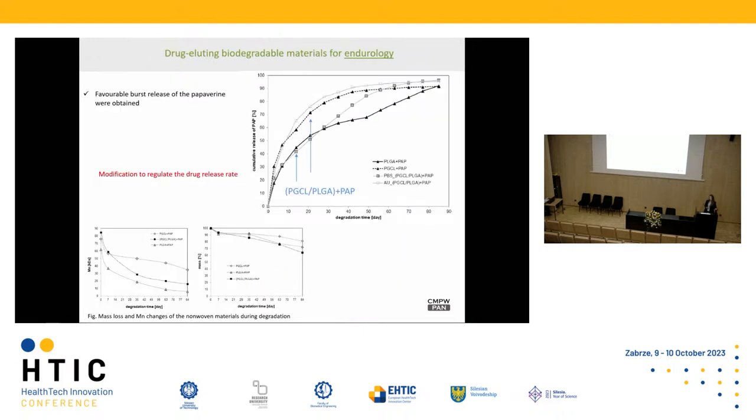And the most important for me, maybe not most important, however, very important for me, was drug release. In this situation, I wanted to obtain a burst effect, contrary to anti-cancer materials. This effect is very good, since it can deliver a high amount of the drugs at the beginning of the implantation. And this is a very good example that modification, since I use different materials, can regulate the drug release rate. And this is what I try to use in my research.